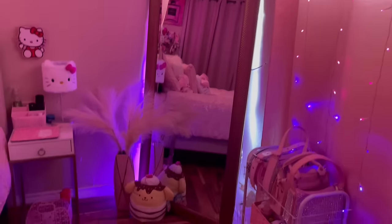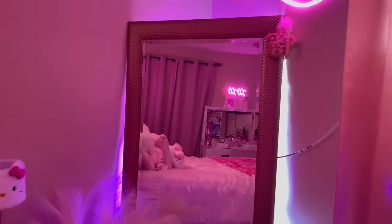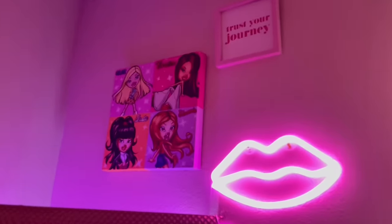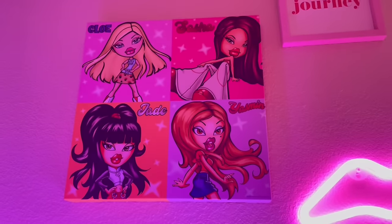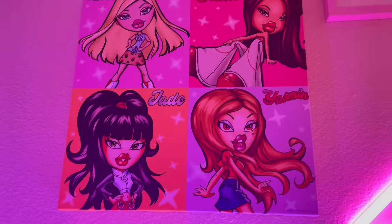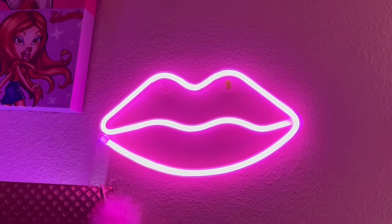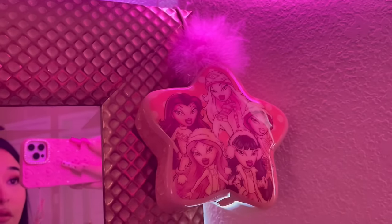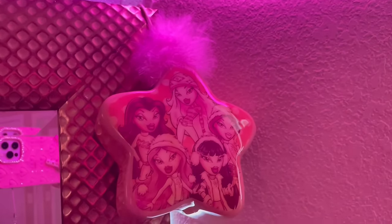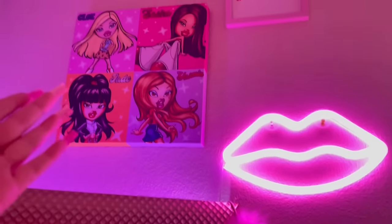Okay, and then we have my mirror. I love my mirror. I've had it for a couple years already. The mirror I did find at Home Goods. And then let's start on top. Girl, I found this Bratz little canvas at Ross recently, and I literally screamed inside. I love Bratz, it's super cute. And then I have this Trust Your Journey sign that I found at Dollar Tree. And then I have this lip neon sign from Shein. I also found this Bratz Christmas ornament at Goodwill, but of course it went with my little canvas.